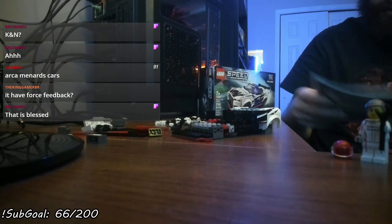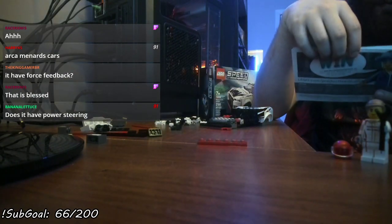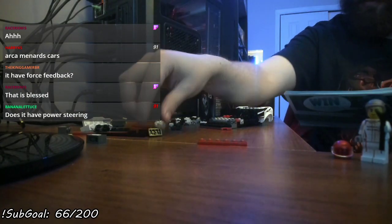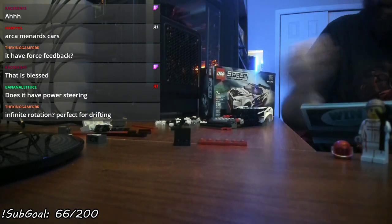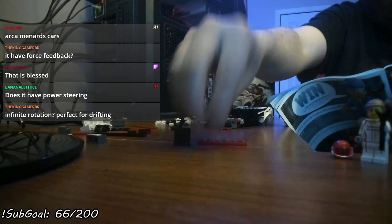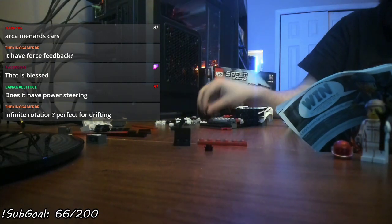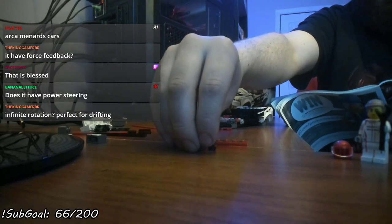Alright, we got a little mini assembly to make here. We need a 1x6 red. It's a power steering. If you count the driver applying the power to the steering, then yes. Dude, I can't wait to accidentally lose one of these super tiny bits and be sad.